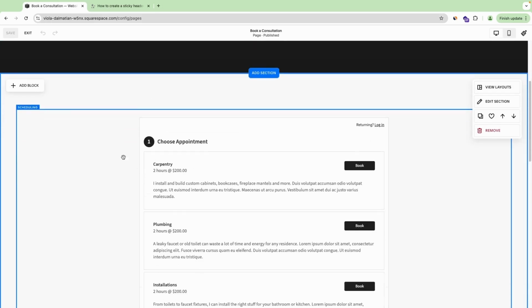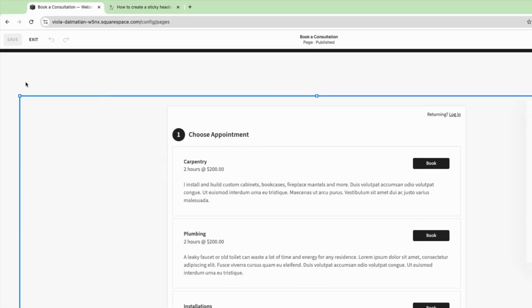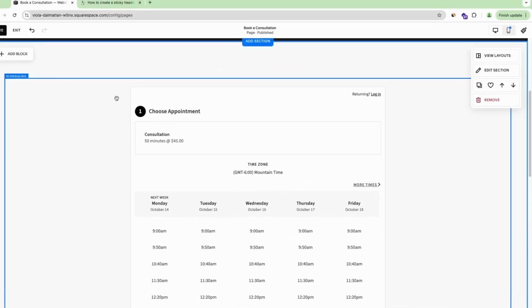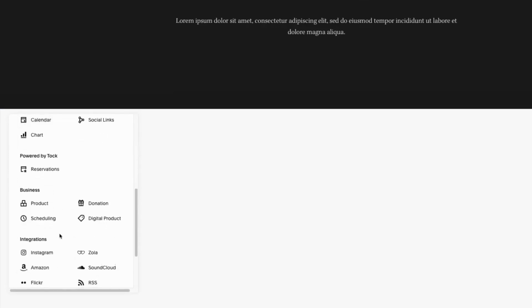And then instead of having this view here, we could click on this little block, and then we can delete it, we can duplicate it, or we can edit it to have it say whatever we wanted it to. You can have all the manage appointments here, or a simple thing to do would be just to delete it and then add our own block where we can then go through and add a form here.